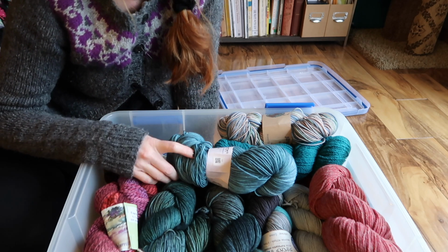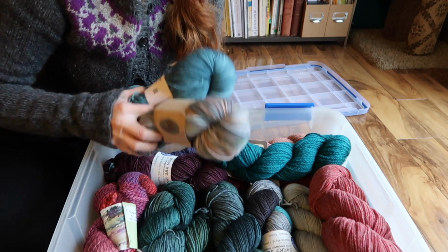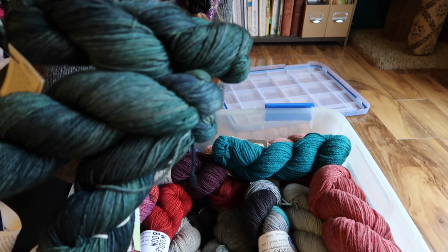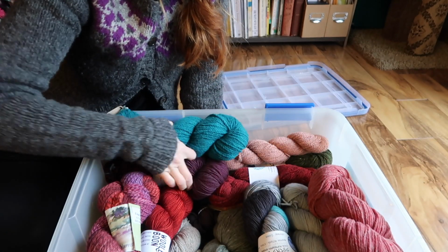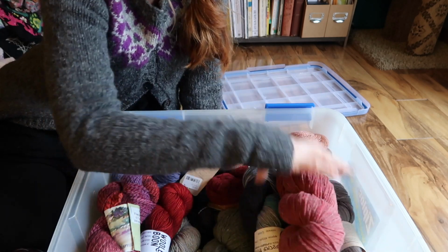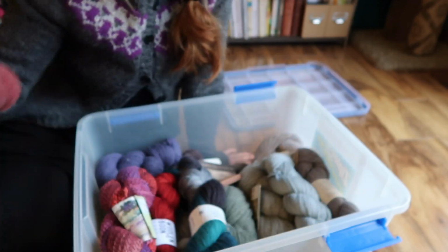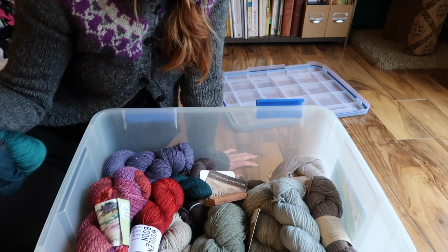A lot of it is single skeins. I hardly have any sweater quantities. But I've got some worsted weight. This is some Malabrigo. I have 3 skeins of this that I've been thinking about making Lucy a sweater out of. Lots of non-superwash wool and spun kind of yarns. Most of my non-fingering weight stash is non-superwash.